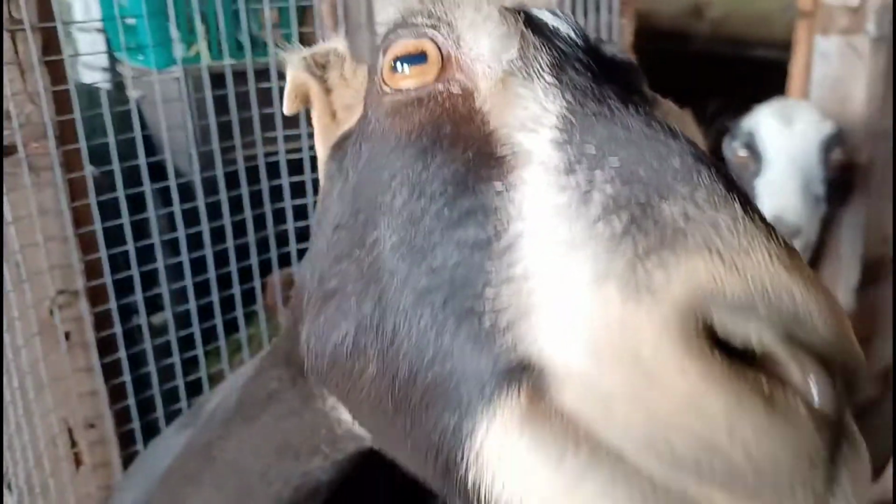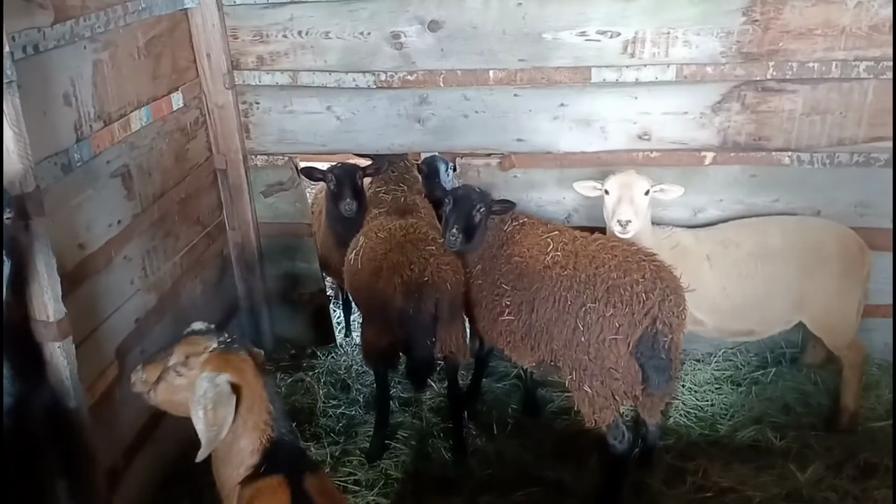Iris. And little Noah's down there, our buck.